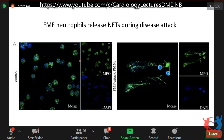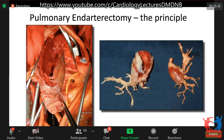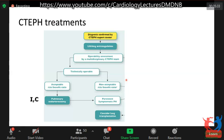So let me come back to the point. You have mentioned that the prime treatment is pulmonary endarterectomy. It's a 1C indication, and the principle is shown here. It's a dissection of the media, and you produce these cystic specimens that are taken. That is actually a specimen from San Diego, as you can see. And for those who are not operable, we have LST. I'm sorry, I jumped to this.